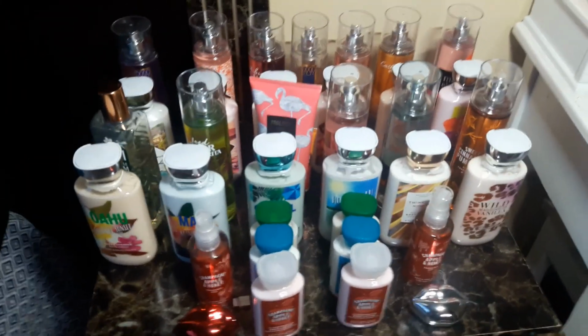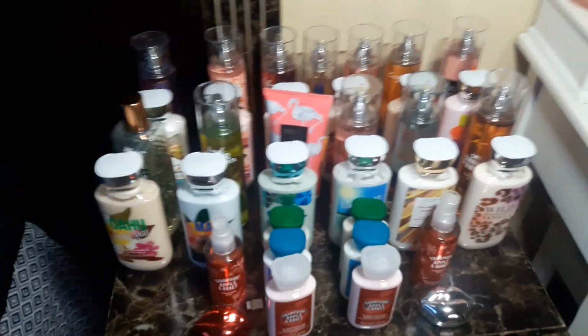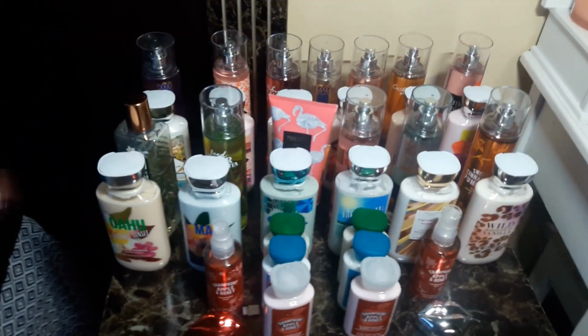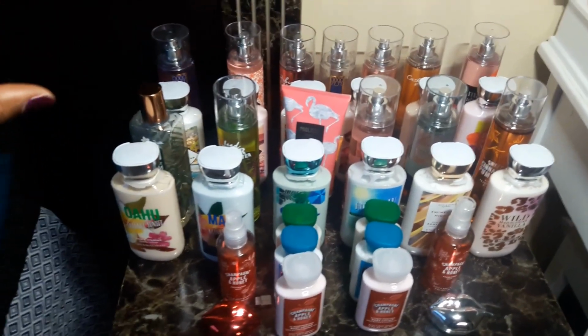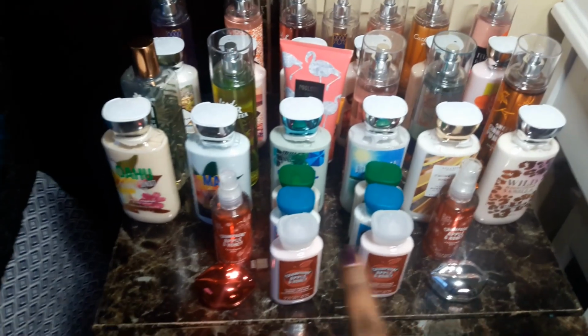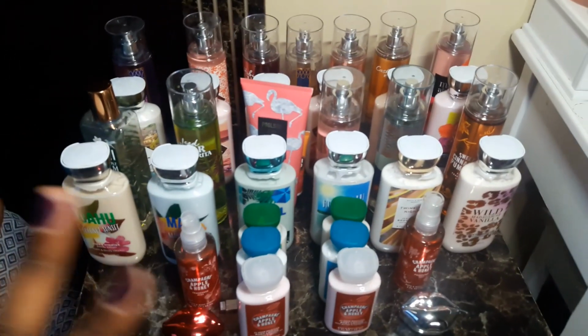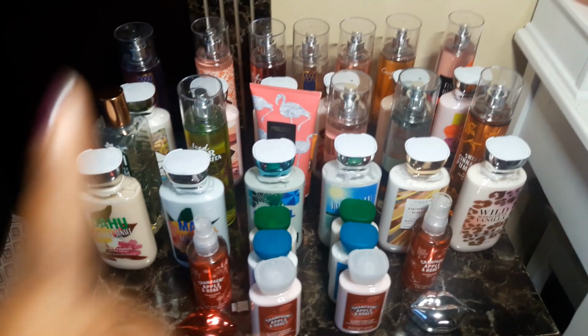And if you are a Bath & Body Works person, you know how expensive these things are. So basically for all the full size ones, I paid about $350 to $375. And then for the smaller ones, I paid around $1.25 to $1.50. I'm just gonna go through each one and let you guys see exactly what I got and why I picked them.